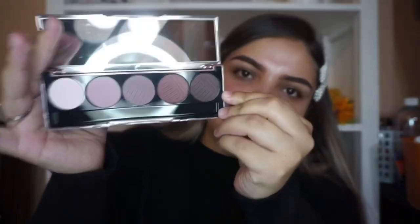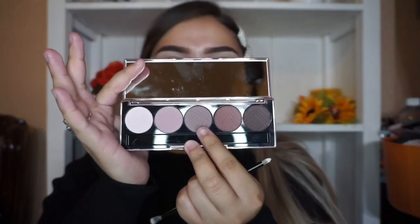So these are all just plum colors. So this is like a perfect palette for fall. I'm just gonna start off with priming my eyes and carving my eyebrows with the p.louise base. I'm gonna use the brush the eyeshadow palette came with, so I'm gonna be picking up this color, and this is the color Wishy Washy. I'm gonna start working this into my crease.